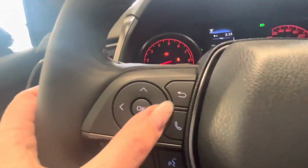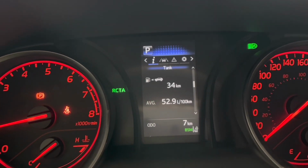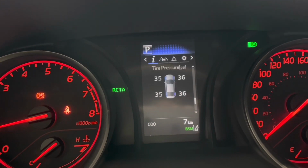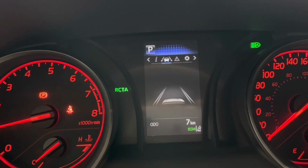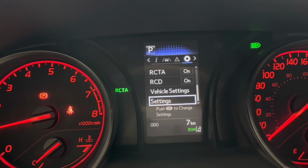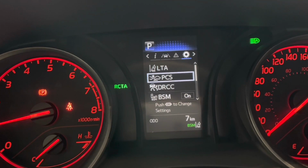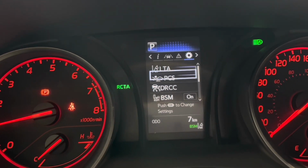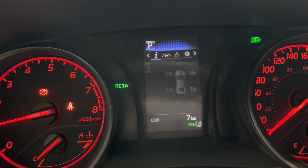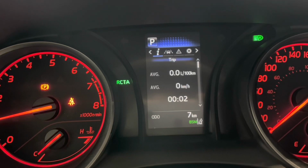On this side, we have these buttons that are going to go between your display. So depending on what you want to see on there, you've got your average fuel economy, you have distance to empty, eco indicator, just a digital speedometer, your tire pressure system, lane departure alert, warning lights, and safety settings you can turn on or off. Everything's in there. Rear cross traffic alert, blind spot monitors, your dynamic range cruise control, pre-collision system, lane tracing assist. So I'm gonna put it back on. Let's put it back to the digital speedometer there.